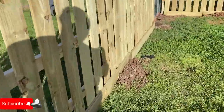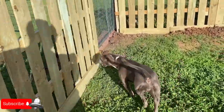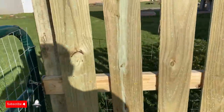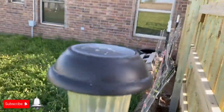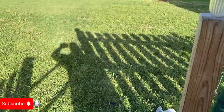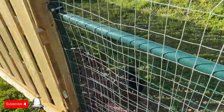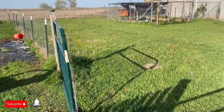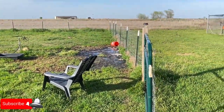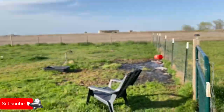And I made a cool little tool. I'll show you guys later on if I get to it. But let me show you, the original fence is still back there. And I got to get another gate, because I took the gate that was right here and put it right here and mounted it. But I'm going to put another one right there, so if they do get out, they got two different fences. Let me show you what pit bulls do.